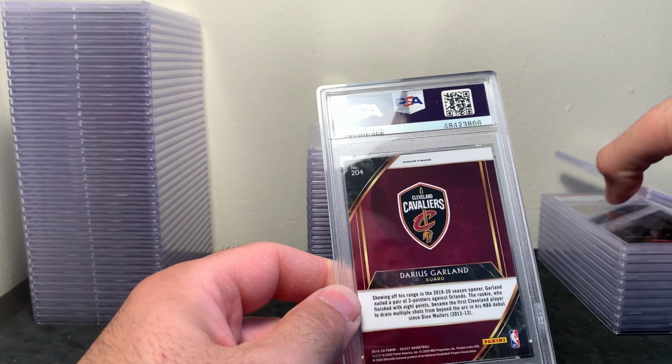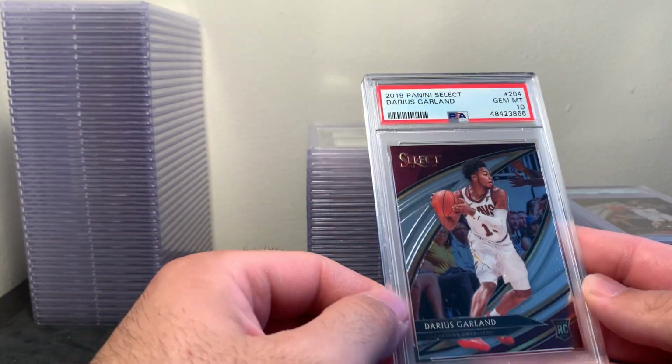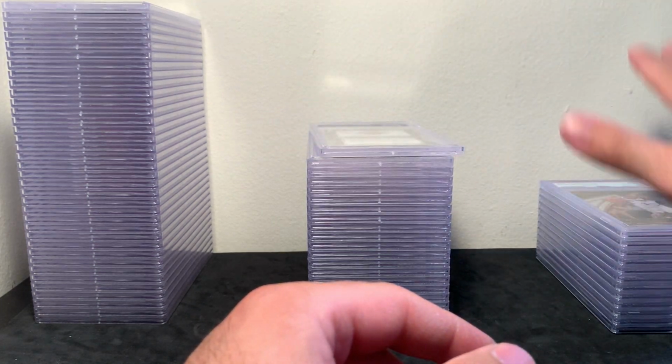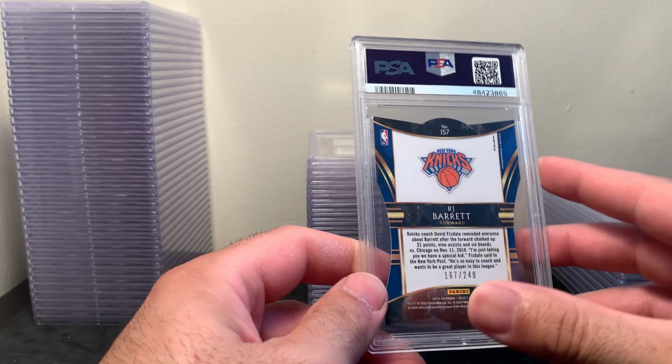But again, if there was one card in the whole submission that I wanted to get a 10 on, it was that silver courtside. Then we got another courtside base 10. So we did good. Went 3 for 3 with Darius Garland on his courtsides. So I'm happy with that. And his base, like base and silver, not numbered stuff, not parallel stuff, because on the other courtsides, the numbered ones, we didn't do too good.